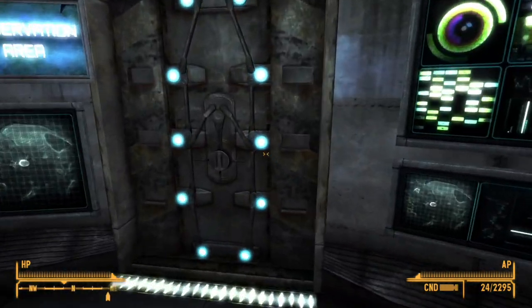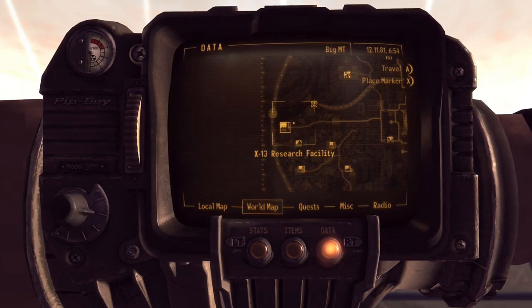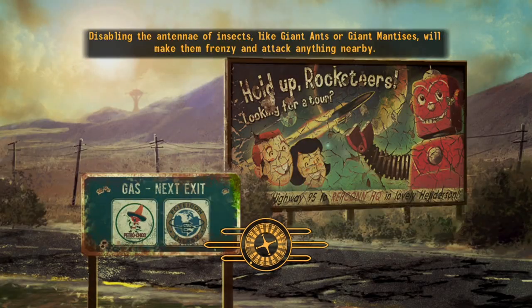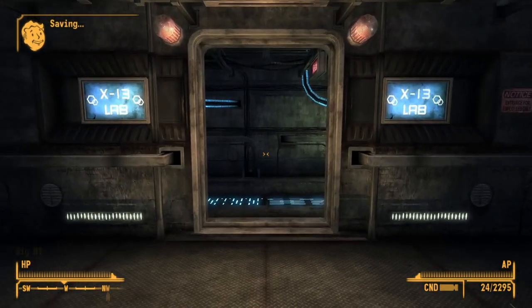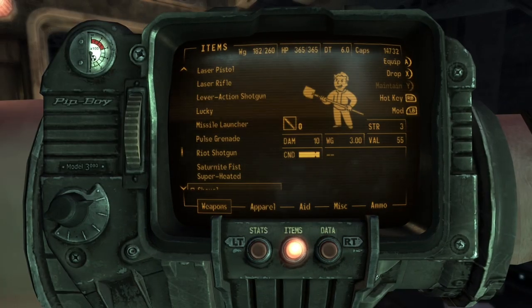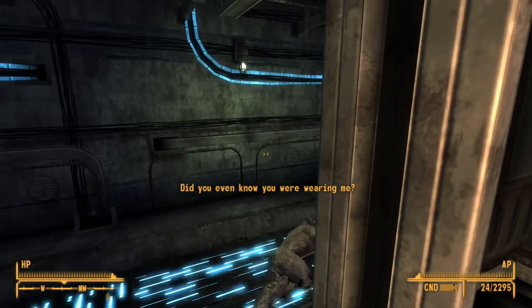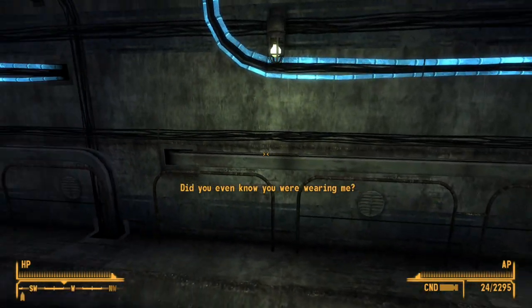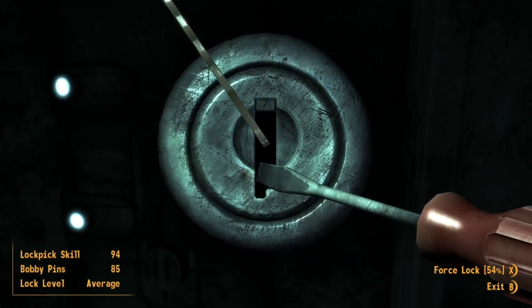Couldn't stay away, could you? Balcony door to Big Mountain. Let's fast travel back over to X13. X13 testing facility. Let's see here. I don't even have it equipped yet, dummy. Sneak plus 25. Did you even know you were wearing me? Nope. Is this testing? What's this way?